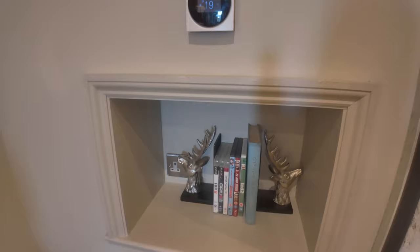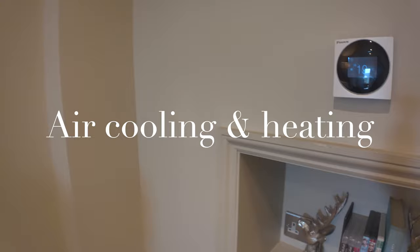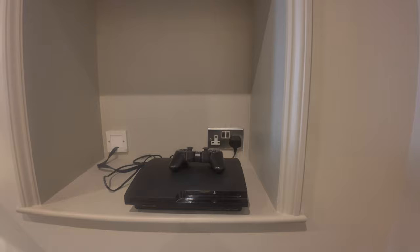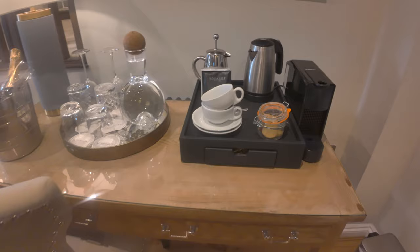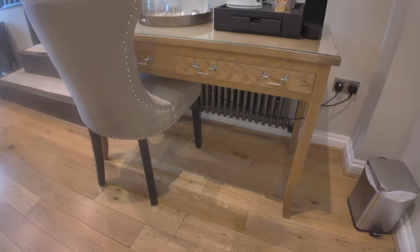You've got a thermometer there on the wall, some more ornaments above that alcove. And look what you've got here. If you come here with kids and they're getting bored, or even a grown-up partner who's getting bored, you've got yourself a PlayStation there to play on the TV, so you're not going to get bored whilst you're here. Down here then you've got the desk area, so you've got yourself a chair and a desk, and there's a nice radiator at the back there.